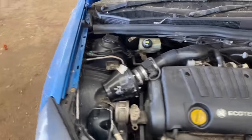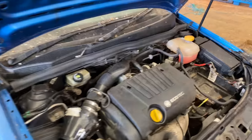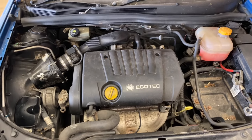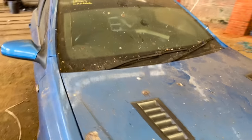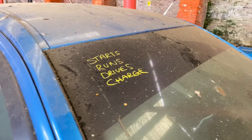No. It's a fake. It's got everything. It's got the bonnet vents, it's got the Recaro seats, the steering wheel. No, but it has a dirty Ecotec under the bonnet. Hidden away. But someone spent a lot of money on that car. Yeah, starts, runs, drives, charge. Interesting.